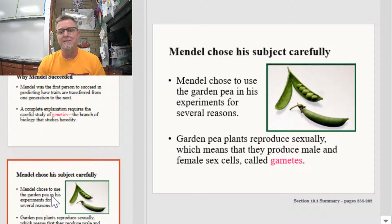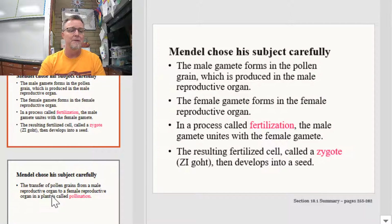For example, these garden peas reproduced sexually, which means they produce male and female sex cells that we've learned are called gametes. And as they reproduce sexually, the male gamete formed pollen, right? That pollen was formed in the male reproductive organ of the flower, and the female part of the flower produced an egg. And when you bring those two together, we have fertilization. That fertilized egg then becomes called a zygote.